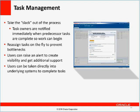It is the ability to take any task in the close, as granular as it may be, from a systematic task to a manual task, and capture key attributes about that task inside of the application. As an example, this first point, taking slack out of the process. As I mentioned earlier, how do the owners of those subsequent tasks know that they can begin work? What we'll do with that is, through this workflow engine, notify those users immediately so they can start work, and we will remove that time or that slack in the process.